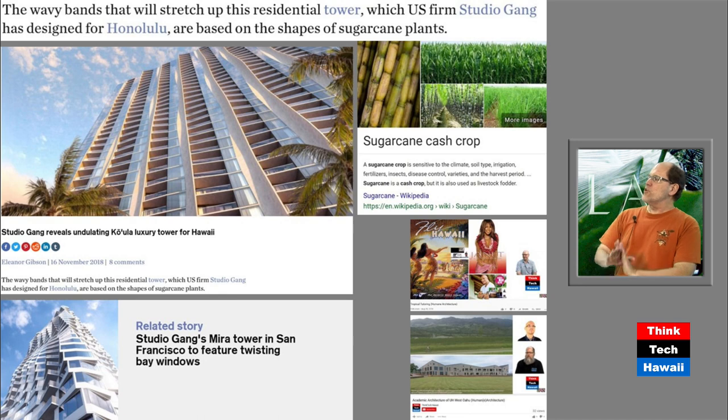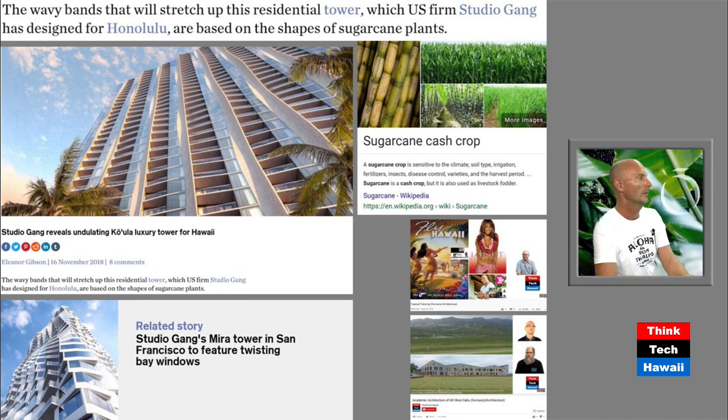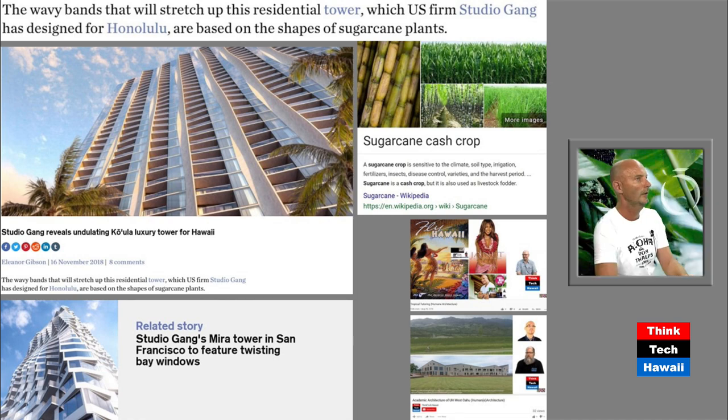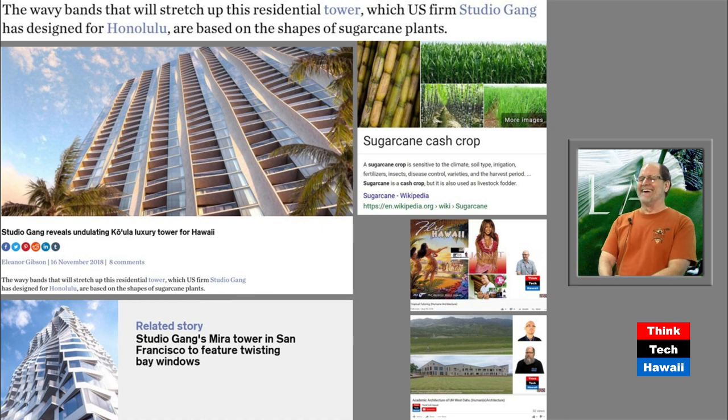Absolutely. There used to be sugarcane everywhere, and everybody who lived here at a certain time in mid-century was surrounded by sugarcane. Yeah. It's all gone now because that's not a crop anymore. So how much of an inspiration could it have been for this building? Or is it more superficial, superimposed, right? Who knows? And Bill was bringing up the question, maybe it's more about cash crop building, right? Cashing in.